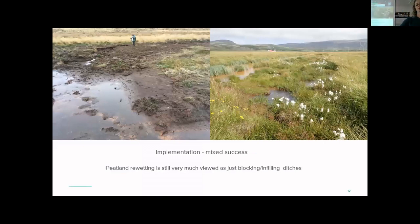And the implementation itself, we have mixed success. Everything is just running away. It's a very badly done project in north of Iceland. It was done in the beginning years and with much too little supervision, and during the winter everything is just going very, very badly wrong.